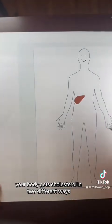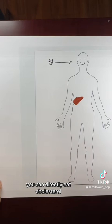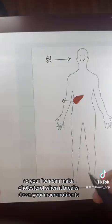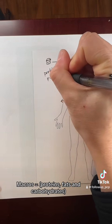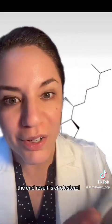Your body gets cholesterol in two different ways. In your diet, you can directly eat cholesterol, or your liver makes cholesterol from scratch. So your liver can make cholesterol when it breaks down your macronutrients, so your proteins, fats, and carbohydrates. After a bunch of biochemistry, the end result is cholesterol.